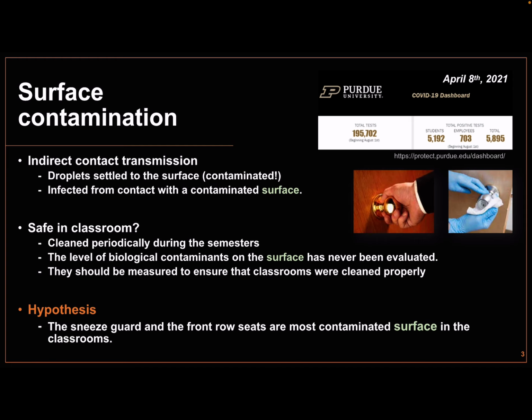But actually, this should be measured to ensure that the classrooms were cleaned properly. So in this study, we made those measurements, and I hope the results can be referred to improve Purdue's plan for cleaning classrooms. So now let's move on to see what this study is really trying to figure out. The specific research question we focused on is which spots in the classroom tend to get more contaminated. The hypothesis stated at the beginning was that the sneeze guard and the front row seats are the most contaminated surfaces in the classrooms.